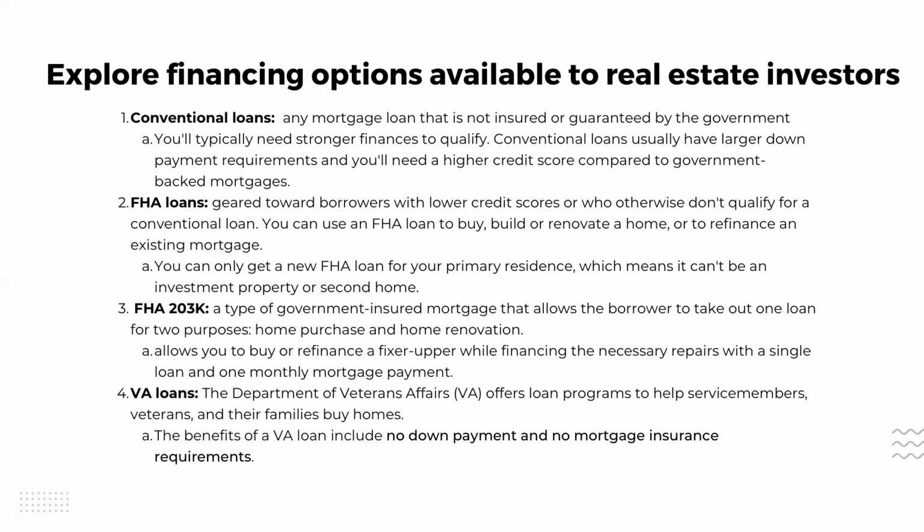Conventional loans usually have larger down payment requirements. And of course, you're going to need higher credit scores compared to the government-backed mortgages like FHA. FHA is geared towards borrowers with lower credit scores, as well as I would even include lower income, right? These are individuals who don't have a ton of money to put down, but they still desire home ownership. So the government has made it possible for everyone to be able to achieve that goal, if that is your goal. There are different FHA loans that will not only allow you to buy, but you can even build or renovate a home with this type of loan product.